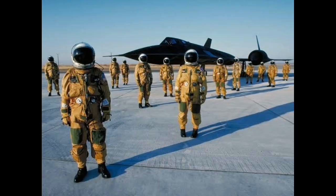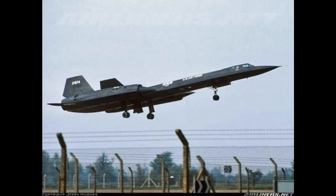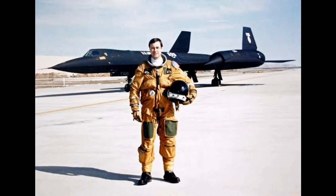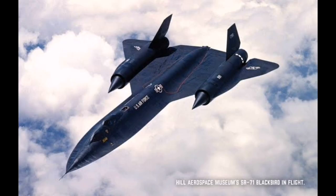No SR-71 was ever lost to enemy fire throughout its decades of service, a testament to its unmatched performance and strategic value. Its missions were often classified and only partially declassified decades later, but what is known confirms its vital role in keeping the U.S. informed, agile, and ahead of adversaries. Its deterrent value was enormous. Foreign powers knew the SR-71 could be over their territory before they could react, and that the United States possessed an asymmetric advantage in intelligence gathering that no countermeasure could nullify.